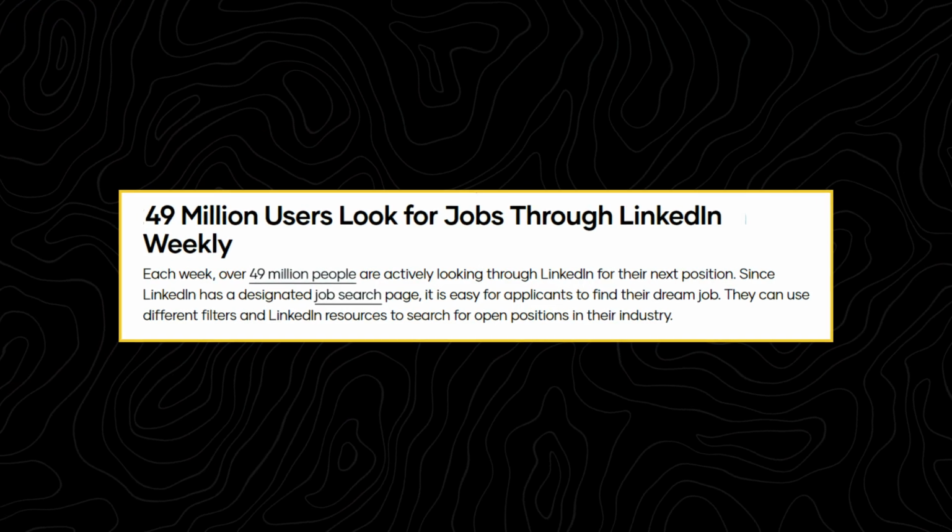There are 49 million users looking for a job through LinkedIn in a single week, but only 60,000 of them are hired. So, what does it take for you to be in that top 1%?